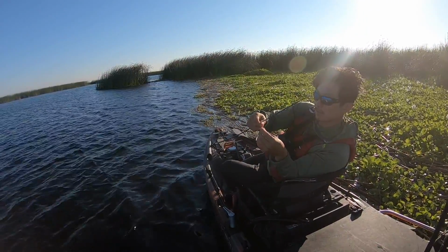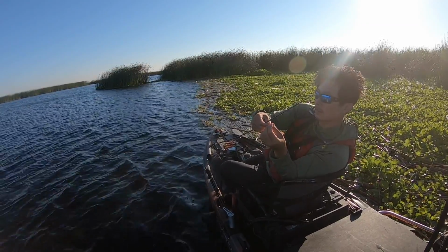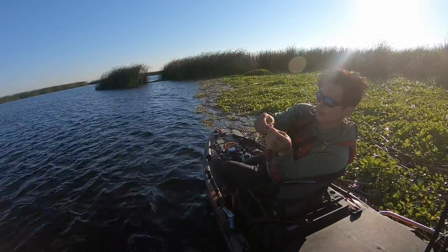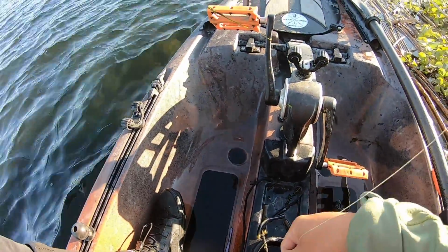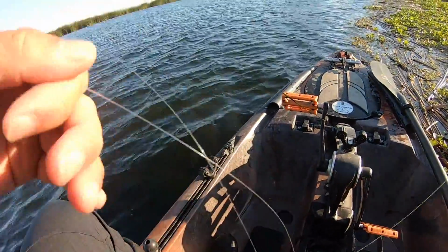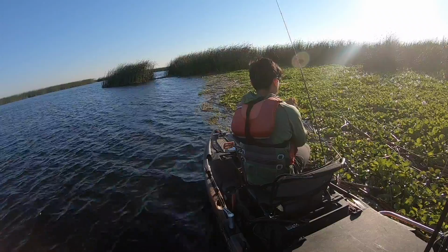That probably is going to get eaten by a fish because the weight's going to keep it down and that worm's going to just kind of drift in the wind and something's going to pick it up. Yeah, it's not going to work out so good. The hardest thing to do in the wind is not fish. It's not hold position. It's actually tying the leader knot, I think.